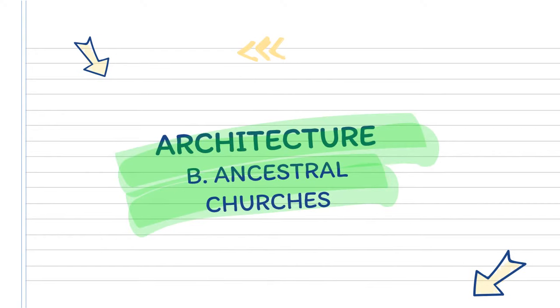Now we're going to talk about the ancestral churches. Filipinos are known to be a religious people. We usually value faith and religion. As evidence of our faith, we have various ancestral churches that are centuries old. These churches are commonly found in different parts of Lowland Luzon and serve as a symbol of the great influence of the Spanish who colonized the Philippines for more than 300 years.